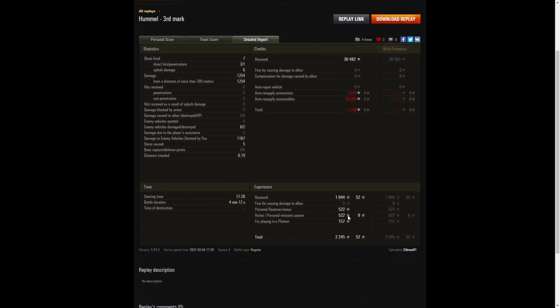1,044 base XP, 522 for being personal reserves, and 522 from personal missions payout, 157 for playing in the platoon. He took away 2,245 experience points altogether.